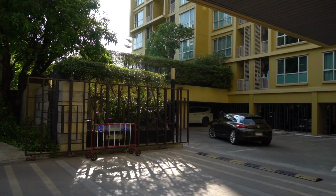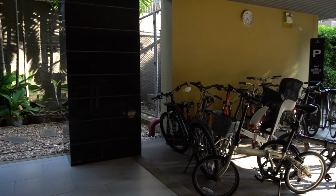But also there is parking if you have a car or a motorbike. I do not, so there is that. But there's also bicycle storage as well.